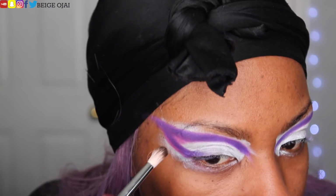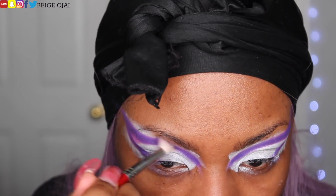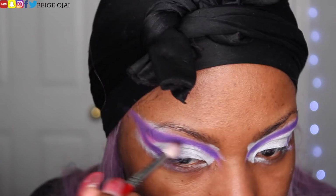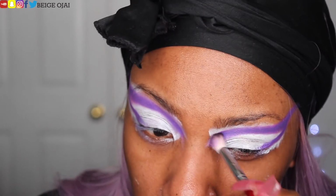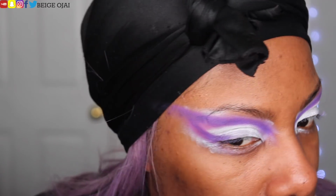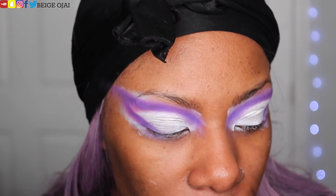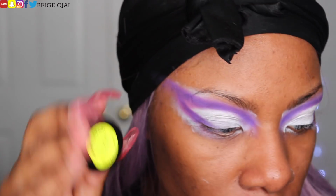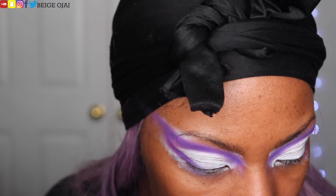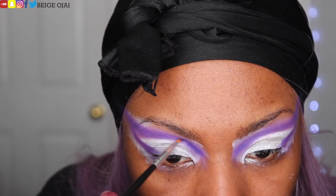I am taking a blending brush and I'm going to blend that out a little bit. Now that I got that blended, now I'm going to really go in and try to define that darker, deeper purple. And then we're going to add white on top. After we add the white, we're going to add the Stardust to the center just to make it pop out. I'm really going to carve a line in the center.